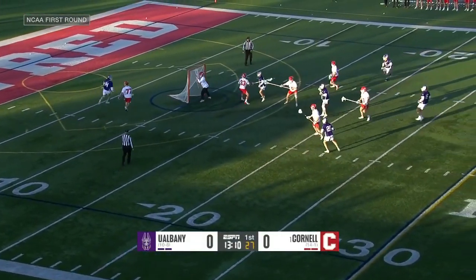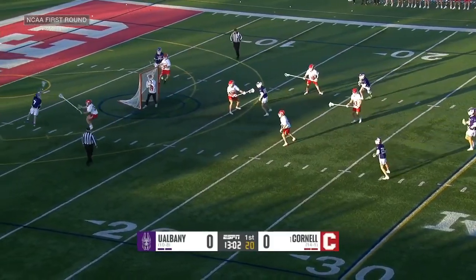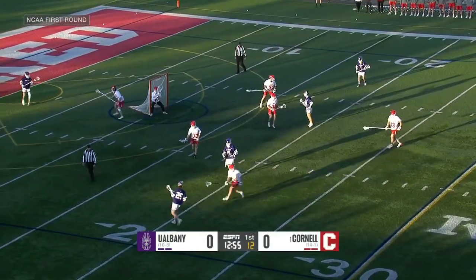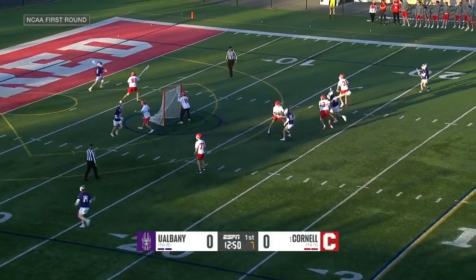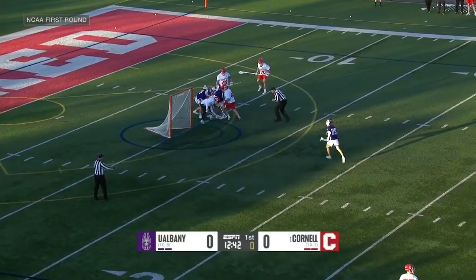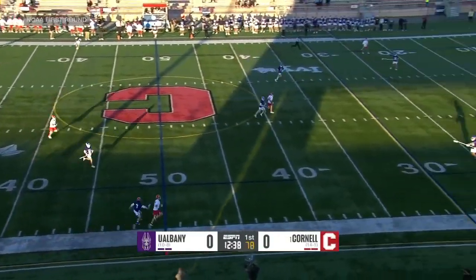Wyatt Nust in cage for Cornell. As UAlbany very patient on this attack. Shot clock is ticked down to 20. Kesselring. And now Parker Emmett. 10 seconds to shoot. Well defended by Cornell. Nust out of his cage. Clamps the ball until the shot clock expires. Tremendous takeaway check by number 43 in white.